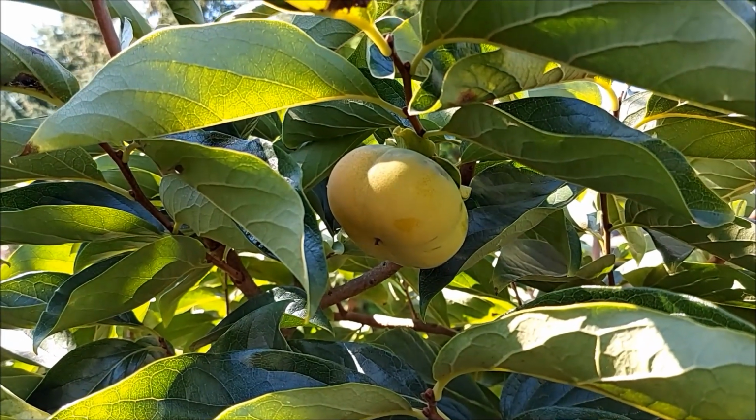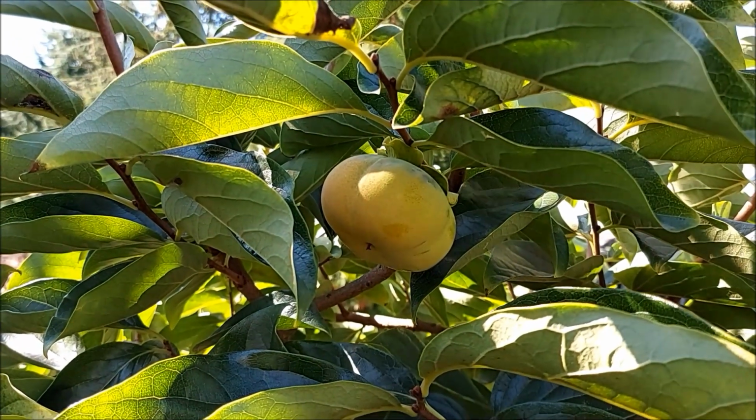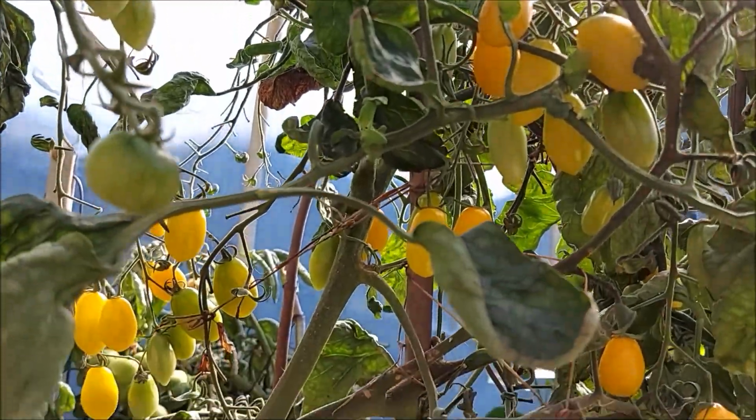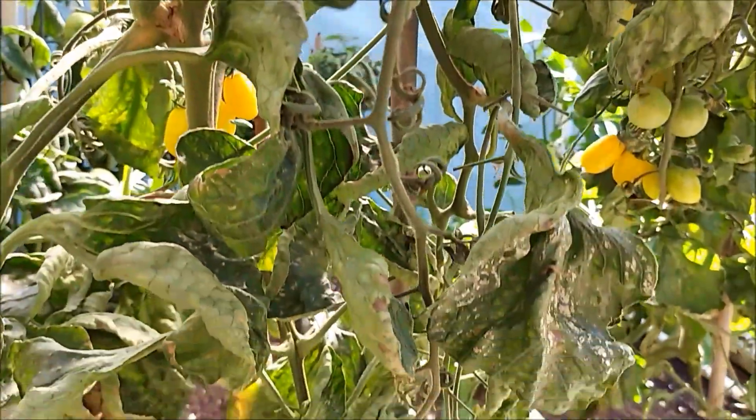This is the largest Fuyu persimmon that I have ever seen. September has drawn to a spectacular end.